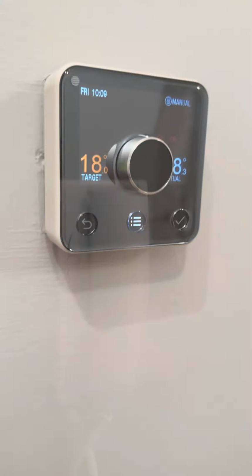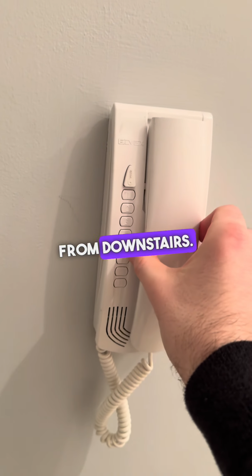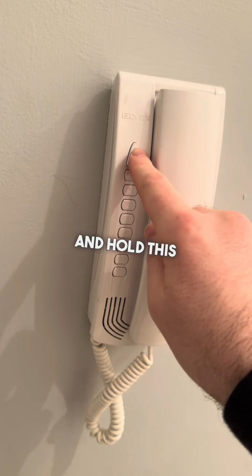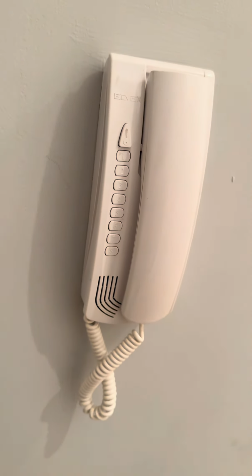That's you. If you have visitors, we have the intercom. They'll buzz the door from downstairs. You just pick this up and then press and hold this button, which unlocks the door at the front, which allows access.